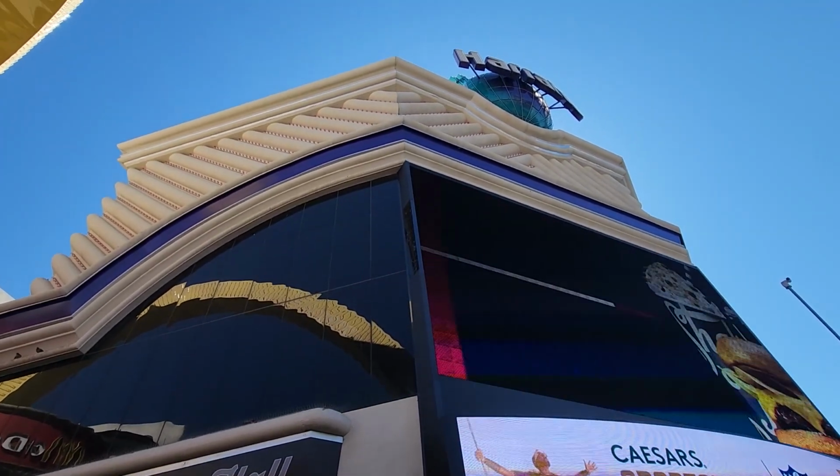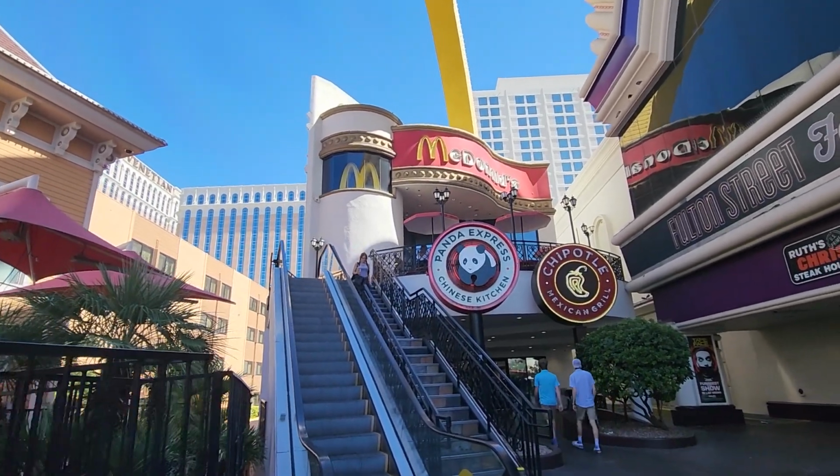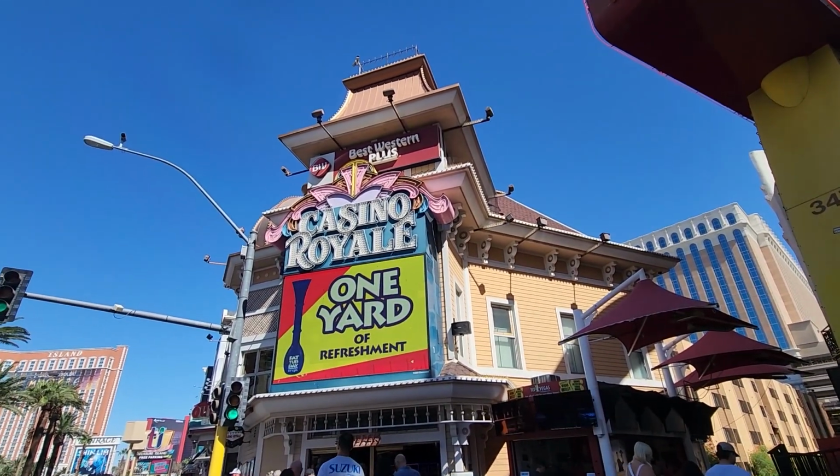And I wanted to share what is right next to Harrah's. I just feel like it's super handy to note. Right here we have a McDonald's, a Panda Express, and a Chipotle. So, super cheap eat options. Right next door to that is Casino Royale, a really, really fun old school Vegas vibe casino.